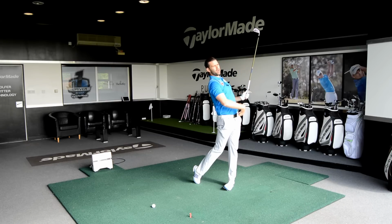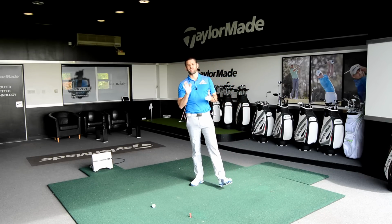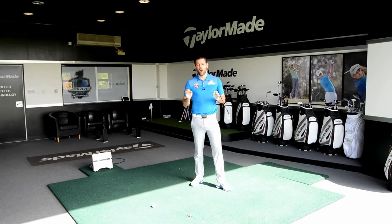Chest is more up towards the sky, belt buckle is forward. I've certainly extended through my pelvis, and that's going to give me that finish position that we tend to see all the good players in. And there is a reason why they finish there, because that is the best way to deliver the club and to use the body for the most efficiency and the most power. So hopefully that drill helps.